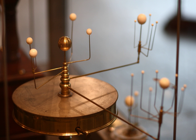While a complete model to this scale has never been built, a solar system built centered in Washington, D.C., London, or Sydney, to that scale, approximately 1 to 31 million, would look like this.